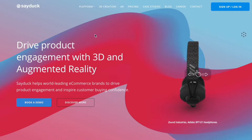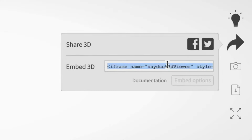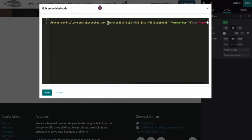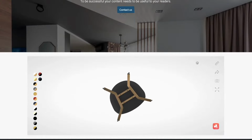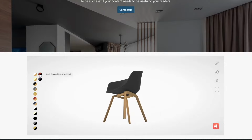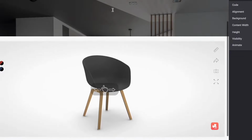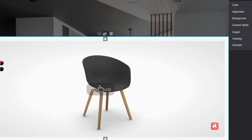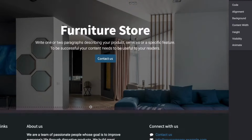I'm going on a 3D product viewer such as saydoc.com, and I copy the embed code on my Odoo website. Let's see what happens. That's cool, now a 3D product viewer on the front page of my Odoo website. I think it's really great to impress my future visitors. By the way, using this snippet allows you to move the new content block on your page, which is not possible when adding your custom code in the HTML editor directly.